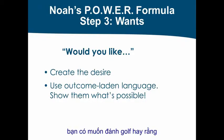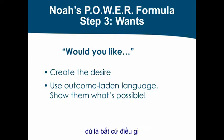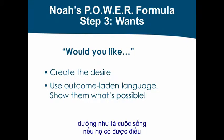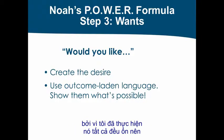Okay, so that's obstacles. Step three is wants. What do they want? Would you like to hit your golf ball further? Would you like to grow your business without working yourself to death? Would you like to meet the person of your dreams? Whatever it might be, you create that desire that's already there in them, and you show them that you've got the answer for them. I know that you want this, and wouldn't it be great if life could be like that? Paint the picture of what life could be like once they have what they want. Show them what's possible. Remember, earlier I showed you some examples, very briefly, of what life is like being able to travel the world and meet great people and have my books published in all these different languages. There are a lot of people that would like that. That's possible because I've done it. All right, so that's the wants.